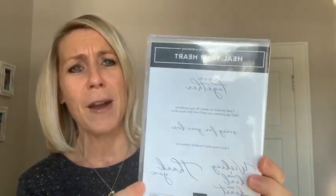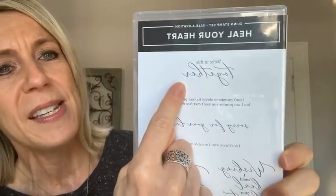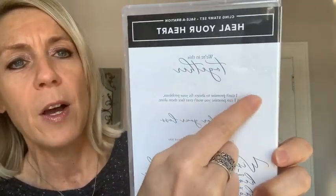Then we've got this one, right? Heal your heart. This is a great sentiment stamp set as well. And I love the fonts, right? We're in this together is the first one. I can't promise to always fix your problems, but I can promise you won't ever face them alone. That's that one right there.